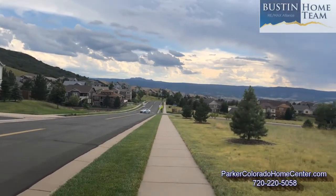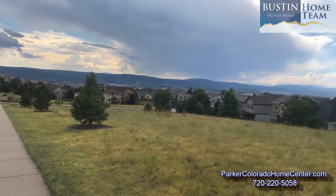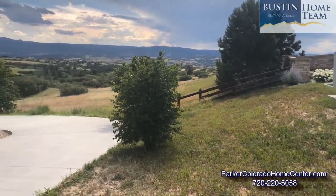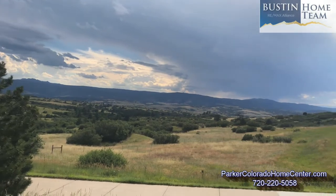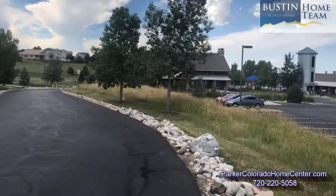Join us today as we explore the community of the Meadows in Castle Rock. The Meadows is located just about 3 miles from downtown Castle Rock and is adjacent to the huge shopping area of the outlets at Castle Rock. This is a very large planned community with something for everyone. It's situated in a spectacular location overlooking thousands of acres of private ranches with the mountains in the background.